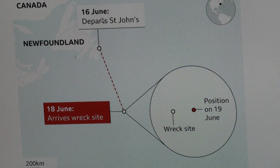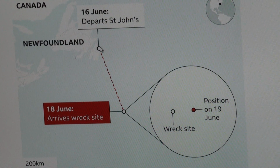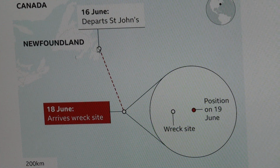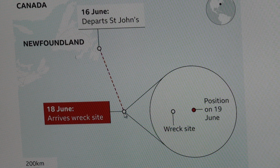So here we go. 16th of June it departed Newfoundland. And it sailed south. This is the exploration. It's called the Polar Prince, the mothership. Okay, it sailed down here, apparently. On the 18th of June it arrived. That would have been Sunday.